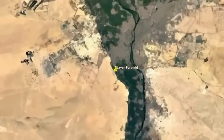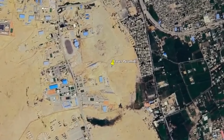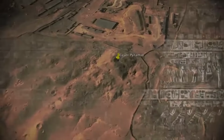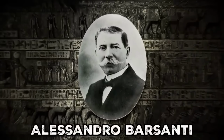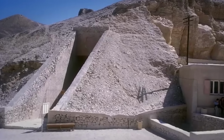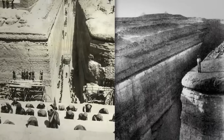Just a stone's throw from the bustling streets of Cairo, 5 miles southwest of Giza, lies the lesser-known necropolis of Zayet El Aryan, a site that might hold the key to these enduring mysteries. In 1900, the Italian archaeologist Alessandro Barsanti stumbled upon an immense limestone pit filled with massive blocks seemingly discarded in haste, as if to conceal something extraordinary beneath.